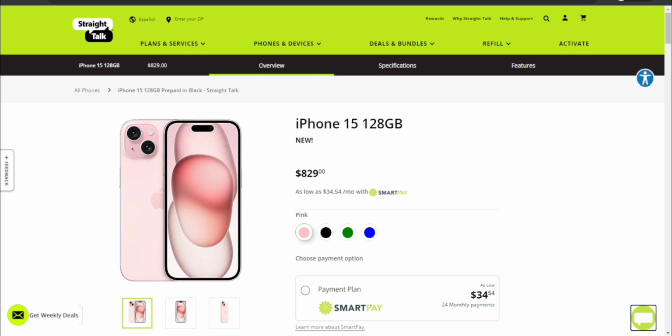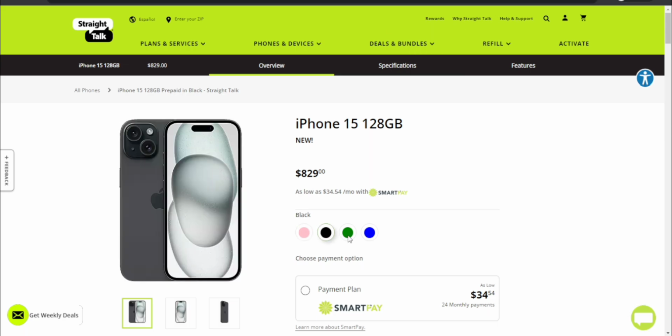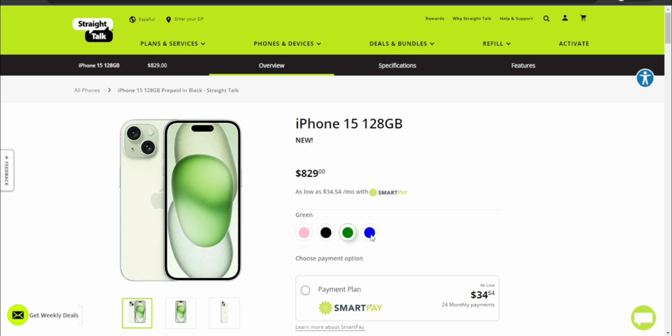So the iPhone 15 is now here at Straight Talk. It is now available in 4 colors. You guys have pink, black, green, and blue. This is the 128GB version that we're looking at here in this video.